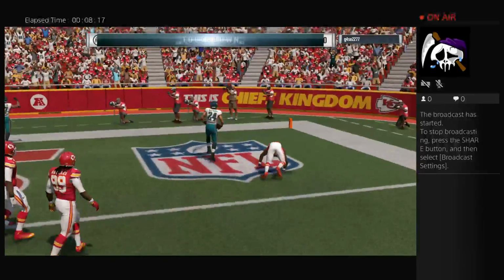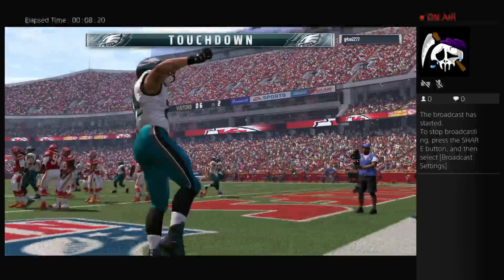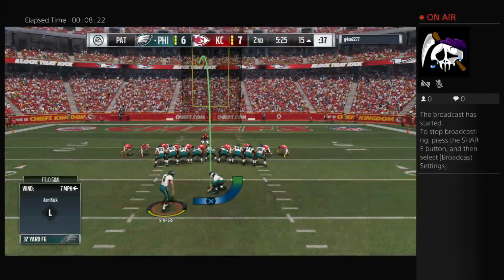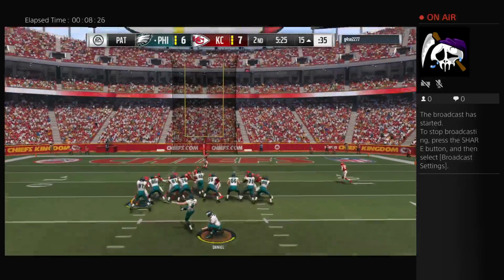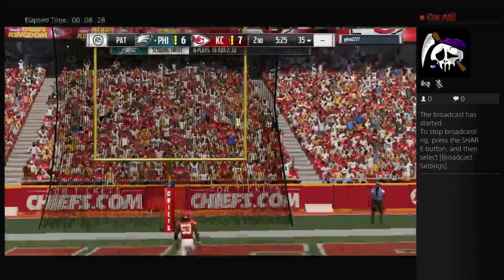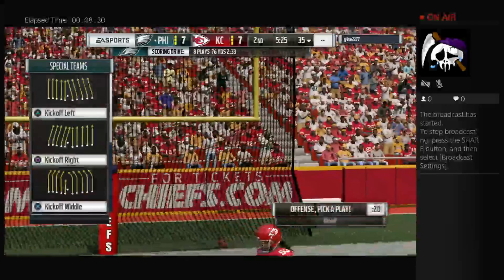And he's in for an Eagles touchdown. Ryan Matthews taking it in from 2 yards out. And the Eagles are within an extra point of tying this thing up. And they're able to run it in.